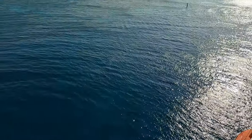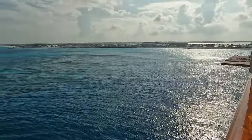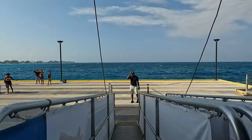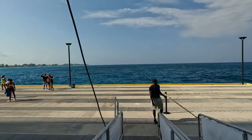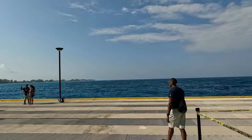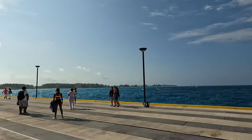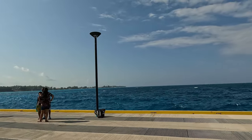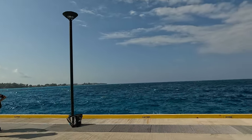Okay, let's get off the ship and check it out. Ooh, it's a little rough today. We might not see any sharks from the pier. Wow.